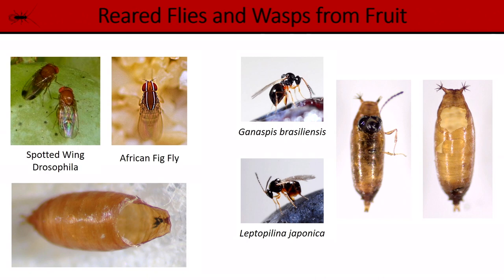So looking at the pupae, you can see if a fly emerged. A fly actually blows up this balloon on the front of its head. That's how it pops out of a pupa. So it has this little fold that it pops off, and it leaves this really nice clean hole when a fly emerges from its pupal case.